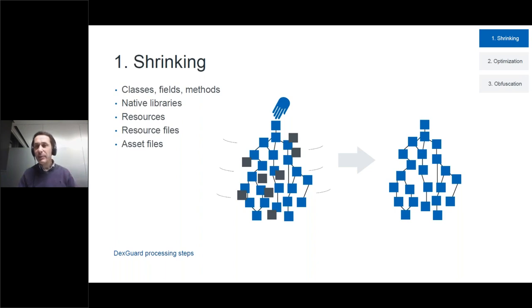And this doesn't seem very security related, but actually it is at a certain point, because a lot of that unused functionality is debugging code, testing code, logging code, and maybe functionality that isn't enabled in this version of the app yet. And in those cases, it really makes sense to remove all of that code, to remove all of the information that could guide an attacker in his or her reverse engineering efforts.